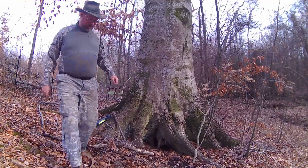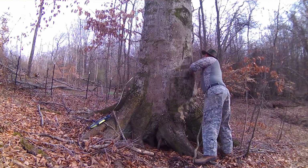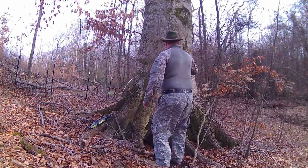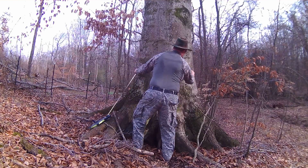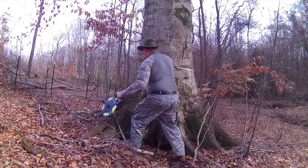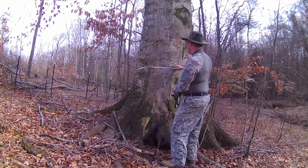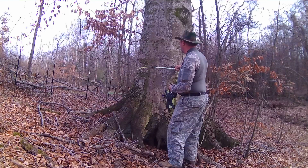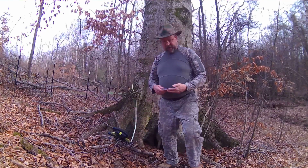So the pin I was using didn't hold it very well. That was my fault. Keep it tight. Okay, so this one's a little bit smaller, about 9 feet 8 inches. Set this down and do the calculations on it like I did before.